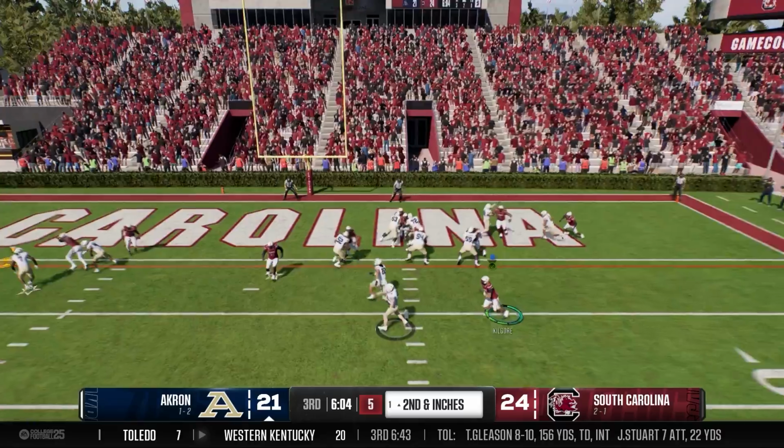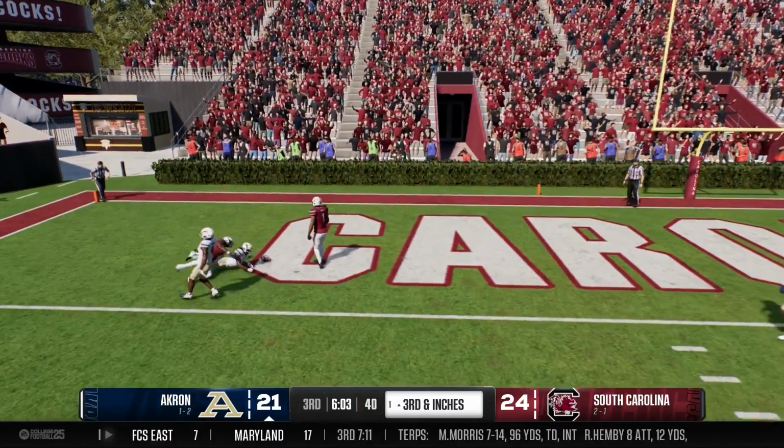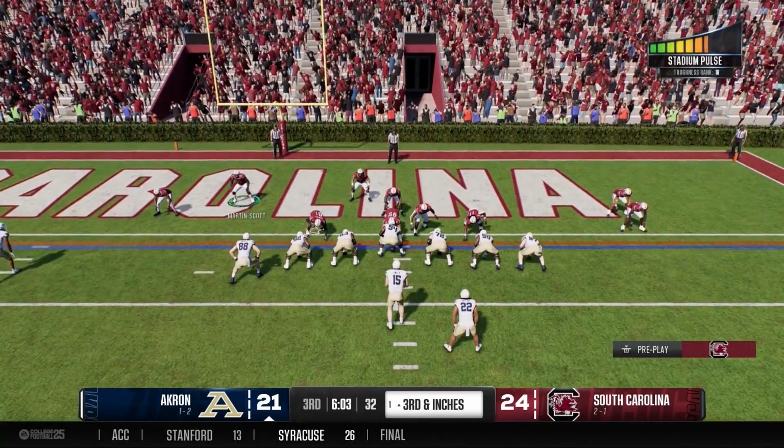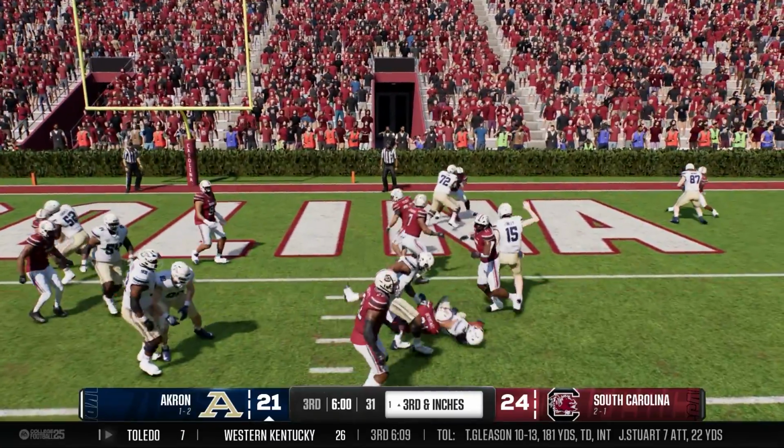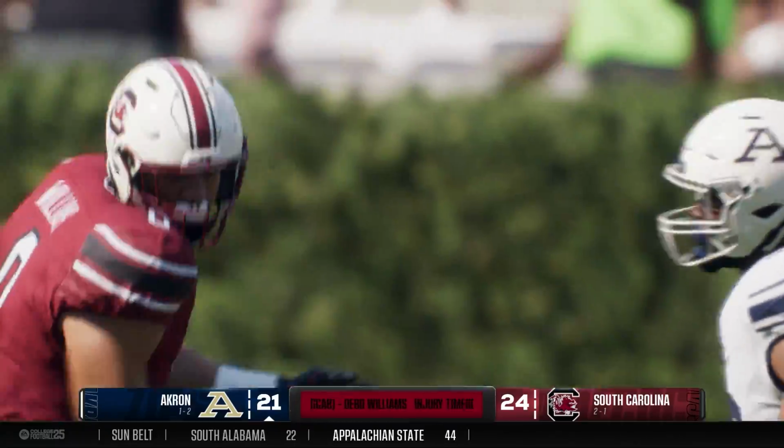Kellum to the right. He doesn't get the handoff. It's a screen, and it's dropped. Nice defense outside by Swain. 3rd and inches now from the 1. This time they give it to Kellum, but he meets Tonka Hemingway, who meets him in the backfield.